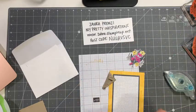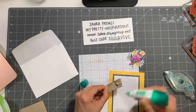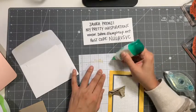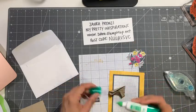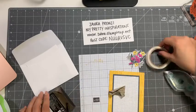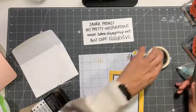So I'm going to use my liquid glue to stick this down. I want to make sure that it's pretty secure. Maybe I'm not using my liquid glue. Hang on. This does not want to come out. I'm going to need liquid glue for this, or maybe I can use glue dots. Let me try with the glue dots and see if these will work. And if not, then I'm going to go grab another liquid glue.